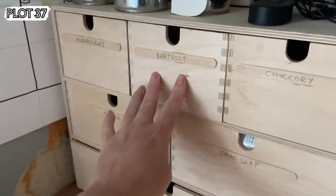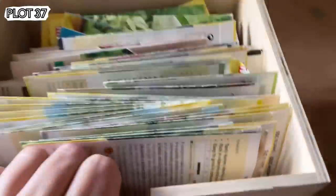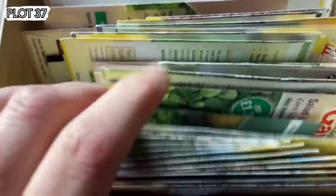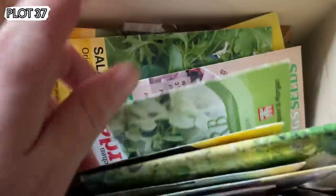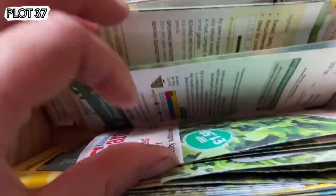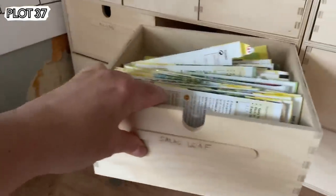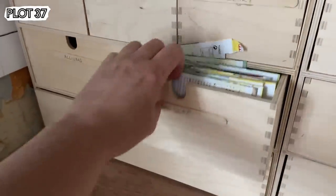Now, please don't judge me for the state of this salad tray of seed, because yes, there is a ghastly amount of seed in here, but I'm just looking for rocket. Where is it? That'll do, lovely. Got to get some of that in. Then I'm just going to put these away and not think about the state of all of those seeds.